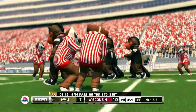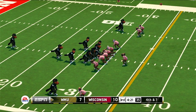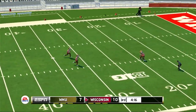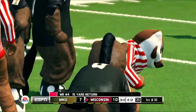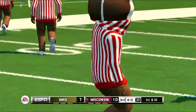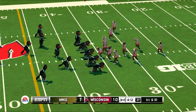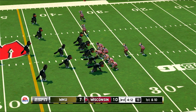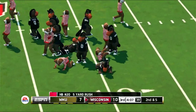Halfback's green, and he dropped it. Oh, excellent punt. He's out to the 30, and he's tackled at the 35. We're about set to start things up again. Wisconsin holds a field goal lead. And he's tackled after positive yardage.